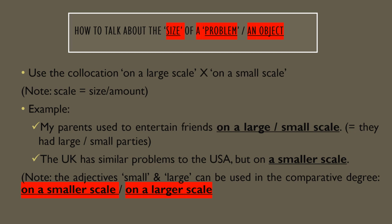The UK has similar problems to the USA, but on a smaller scale. Also, you can use on a large scale or on a small scale to talk about the size of an object, حجم الشيء إذا كان واسع النطاق أو ضيق النطاق. Of course, you can say on a large scale or on a small scale, or you can use the comparative degree of both adjectives, large and small. Of course, on a large scale is the opposite of on a small scale.